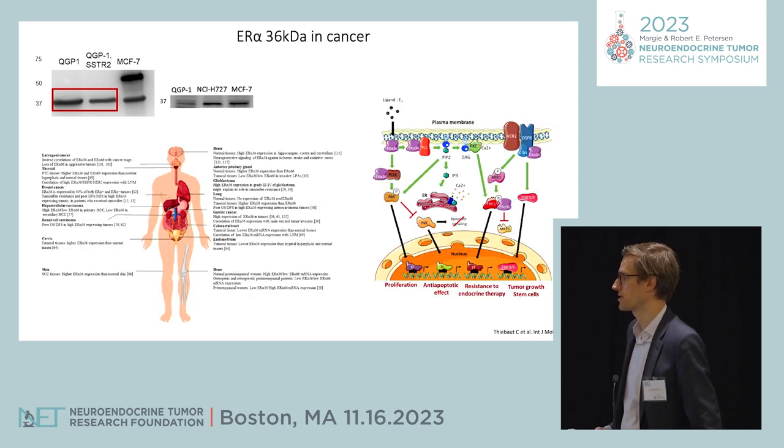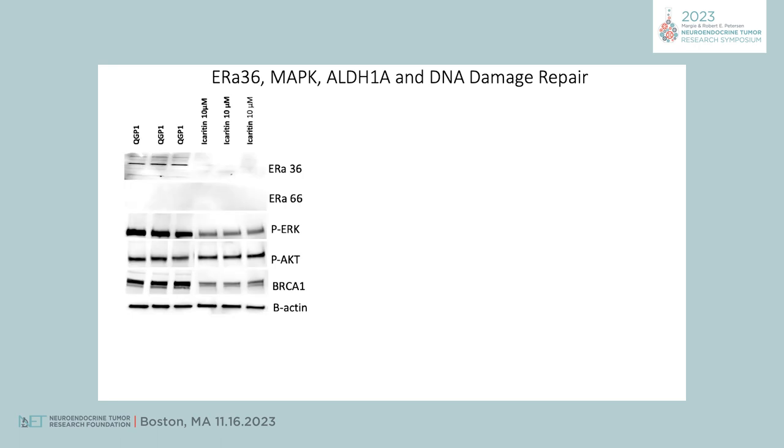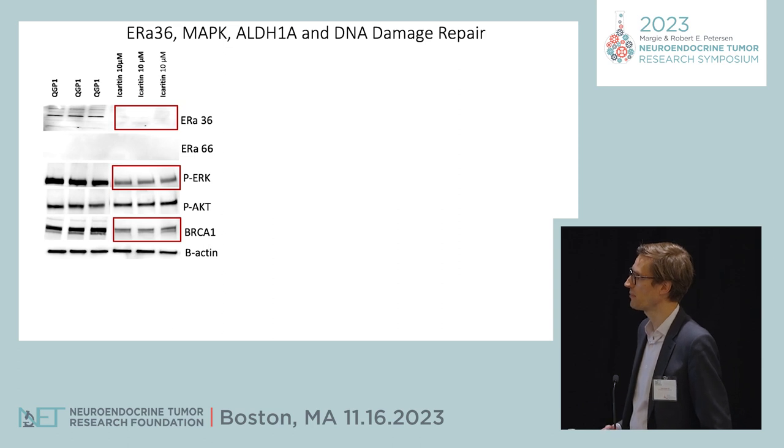And I'm going to skip through this because we don't have time. But essentially, remember that the subvariant activates the PI3K AKT pathway. So when we give icaritin, which is supposed to actually degrade the estrogen receptor 36 isoform, to our cells, we actually see a decrease in phosphorylated ERK and a decrease in BRCA1. So we do think that this is probably a viable target.